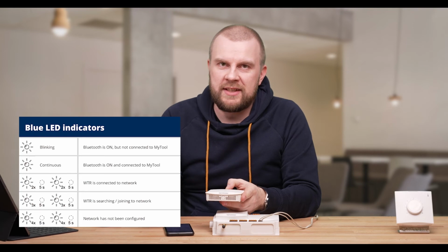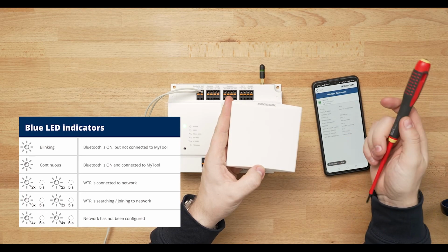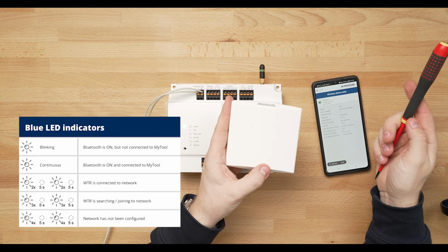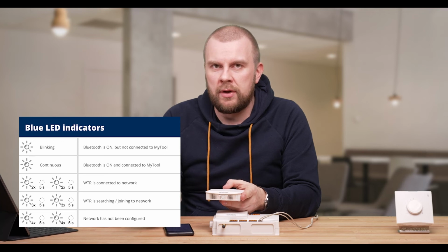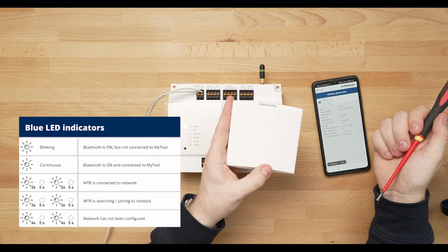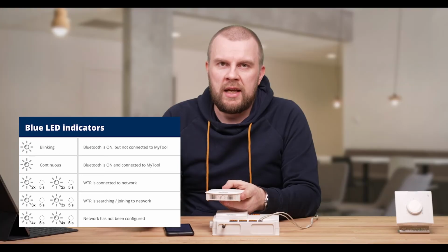When the VTR is blinking twice, it shows that it has joined the network. If the VTR blinks 3 times, it tells us that it hasn't joined the network, and 4 blinks tell us that there is no configuration in the device. Solid blue LED tells us that there is a Bluetooth connection, and continuous blinking tells us that there is Bluetooth mode in the VTR, but no connection to the phone.